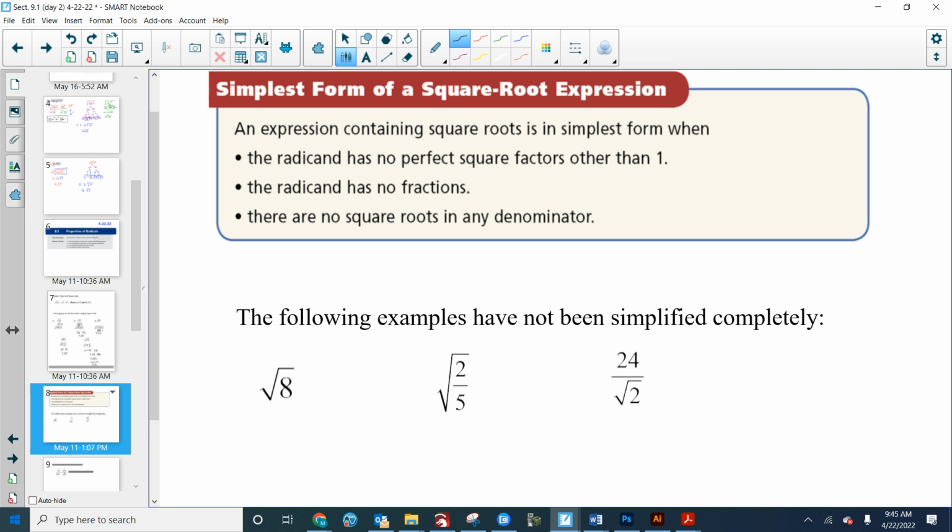So we need to understand the definition of simplest form for square roots. Step 1, the radicand should not have any perfect square factors other than 1. That's why radical 8 in the last problem had a problem. Radical 8 had a perfect square inside of it. You needed to keep going.